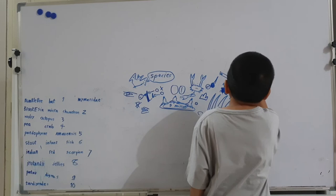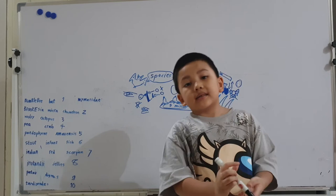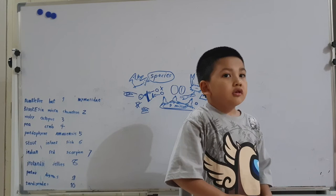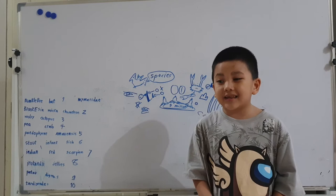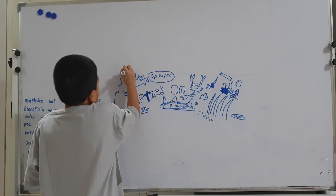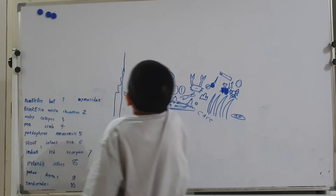Toughest animal? If you take one of these, it will survive when you cut it, blast it into space, boil it in lava, or even drop it from the roof of the Empire State Building, Burj Khalifa, and the Jeddah Tower. Wow, this is an amazing creature. We're not talking about skyscrapers today, because they're super duper tall. The tardigrade is very, very small.